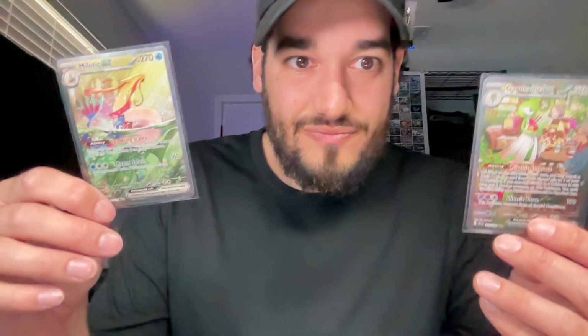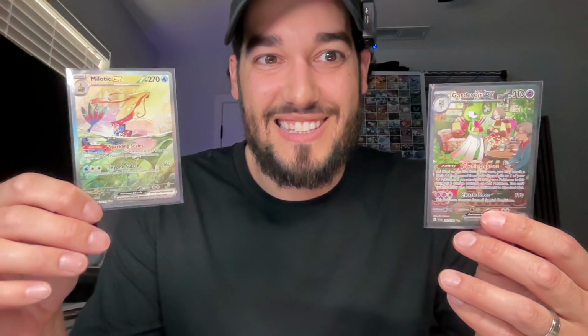What a pack opening. So we got the Kilowattrel EX. We got our two big dogs. We got Ursaluna EX, not the big dog. And we got two A-Specs and a full art trainer. But I mean, are we kidding? Like, are we actually... this is insane. This is insane. Okay.